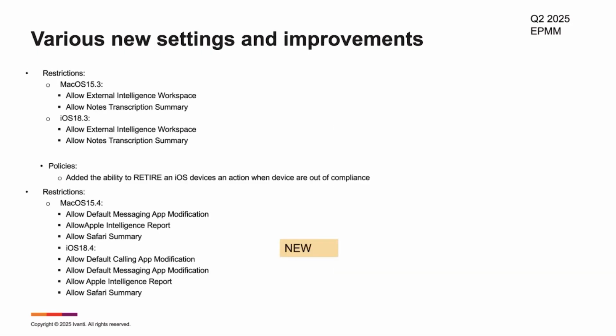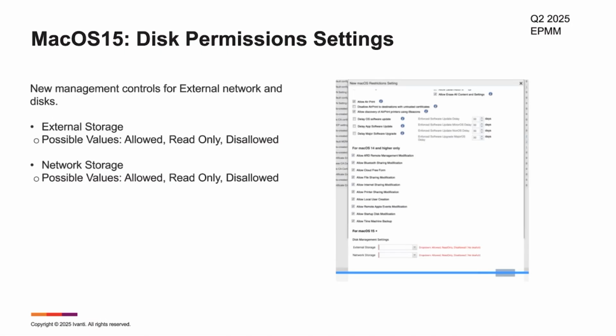So I'll not go deeper into any of these restrictions. All of these are available. The release note says what each of these restrictions and policies are going to help with. You'll be able to leverage them with our Q2 release.